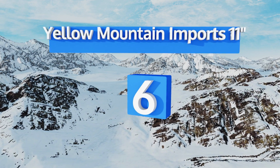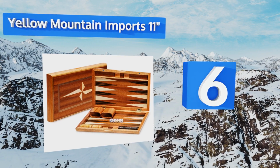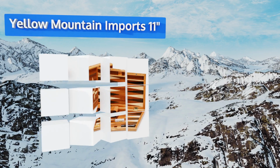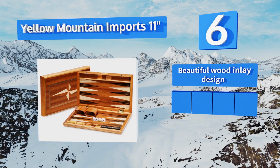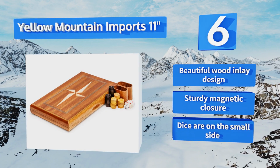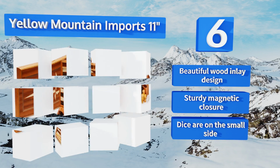Moving up our list to number 6. The Yellow Mountain Imports 11-inch is compact enough to take on road trips without being so tiny that it's hard to play. The exterior of the case is durable, so you don't have to worry about it getting dinged up in your bag when traveling. It features a beautiful wood inlaid design and a sturdy magnetic closure. However, the dice are on the small side.